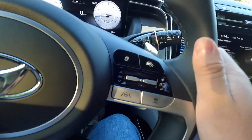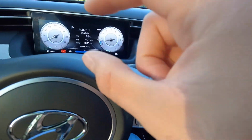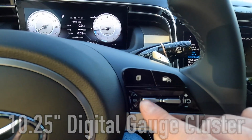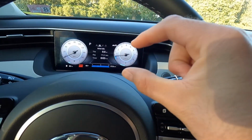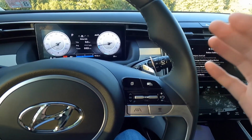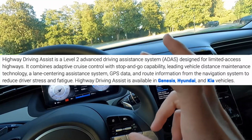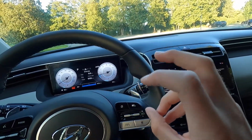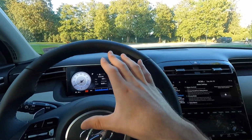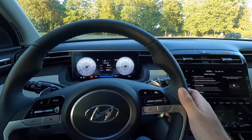And then moving on from there, this OK button, and then this down and this up arrow, as well as that button right there, are all to control your gauge cluster. So this is a 10.25-inch digital gauge cluster. And again, this button here and that button right there are to control this screen. And then all the other buttons are for your smart cruise control system and your driver assistance features. So this vehicle does come standard with highway driving assist, which is kind of like a semi-autonomous driving system. Basically, the vehicle will kind of drive itself for you down the highway, keep you centered in the lane, keep you at speed, and then it'll slow down when need be, it'll stop when need be, and so on and so forth. So kind of like a semi-autonomous driving experience.